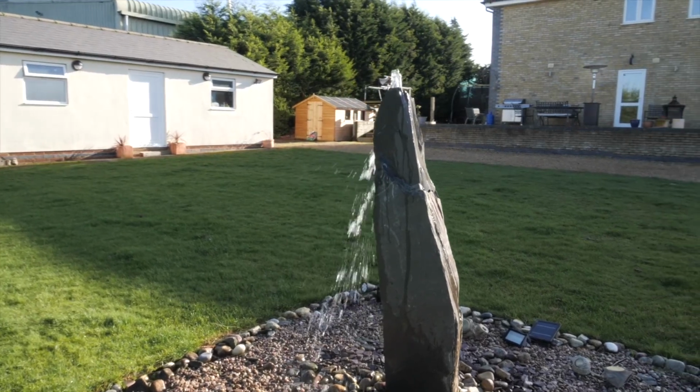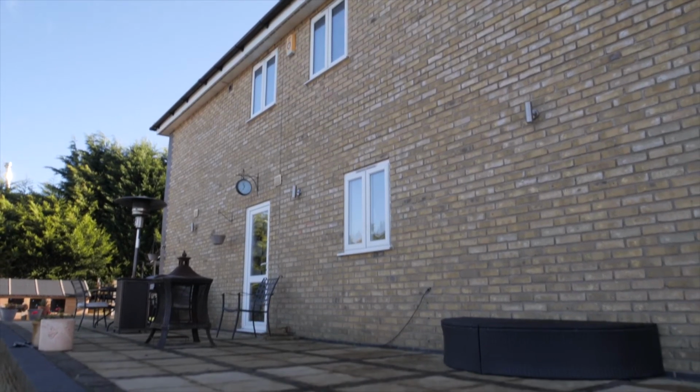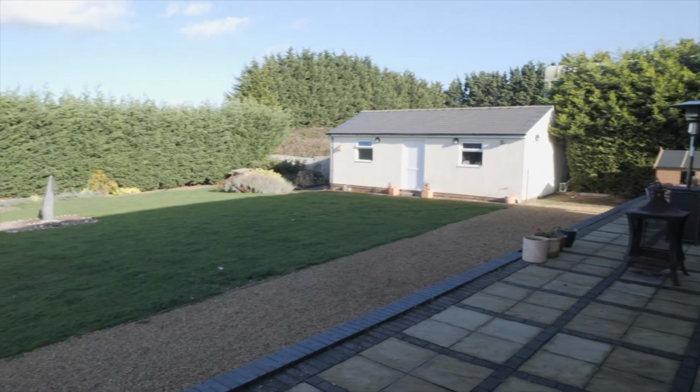Rushton is well located for commuters with a mainline railway station in Wellingborough, approximately 5 miles away, with direct links to London St Pancras International. Fantastic schooling can be found nearby as well, with many great private schools.